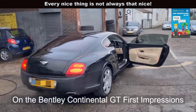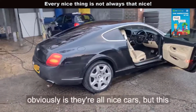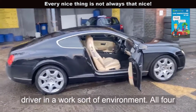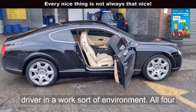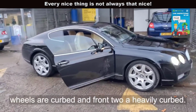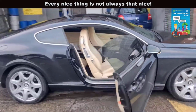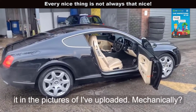on the Bentley Continental GT. First impressions, obviously they're all nice cars, but this particular one, I think it's been used as a daily driver in a work sort of environment. All four wheels are curbed, and the front two are heavily curbed. The interior is very, very messy. There's marks everywhere. I've documented everything. You should see everything in the pictures I've uploaded.